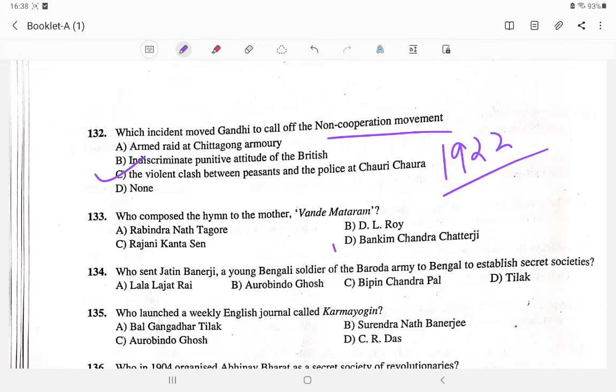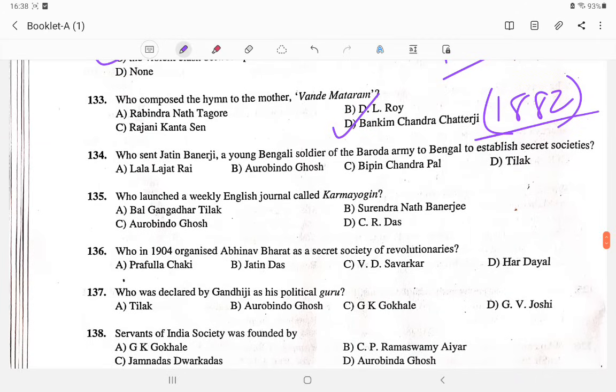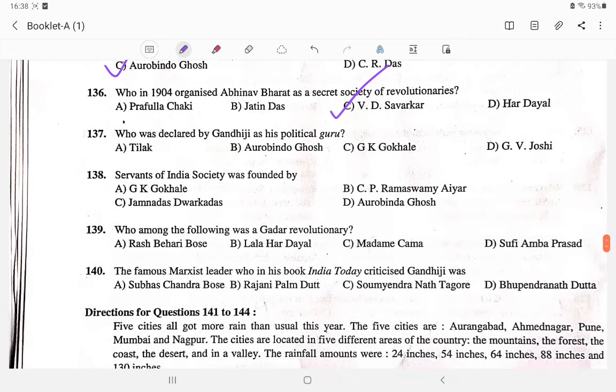Who wrote Vande Mataram? Bankim Chandra Chatterjee, in 1882, in Anandamath. Who sent Jatindra Banerjee, a young Bengali, to establish secret societies? It is Aurobindo Ghosh. Karma Yogi was also by Aurobindo Ghosh. Abhinav Bharat in 1904 was by Vinayak Damodar Savarkar. Gandhiji's political guru was Gopal Krishna Gokhale. The Servants of India Society was established in 1905 by Gopal Krishna Gokhale.